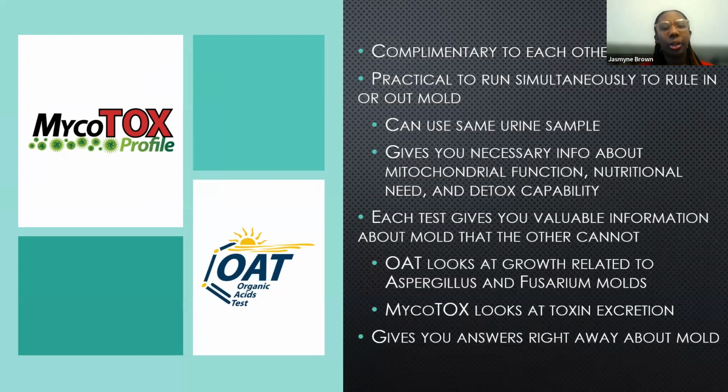Does their body, their gut, have a profile that is promoting the growth of Aspergillus or Fusarium? Now, the OAT does. It tells you that. It says, hey, yes or no, Aspergillus is growing, Fusarium is growing. We need to kill these fungi. What the OAT doesn't do, unfortunately, is it doesn't tell you about other molds. It just tells you Aspergillus and Fusarium.